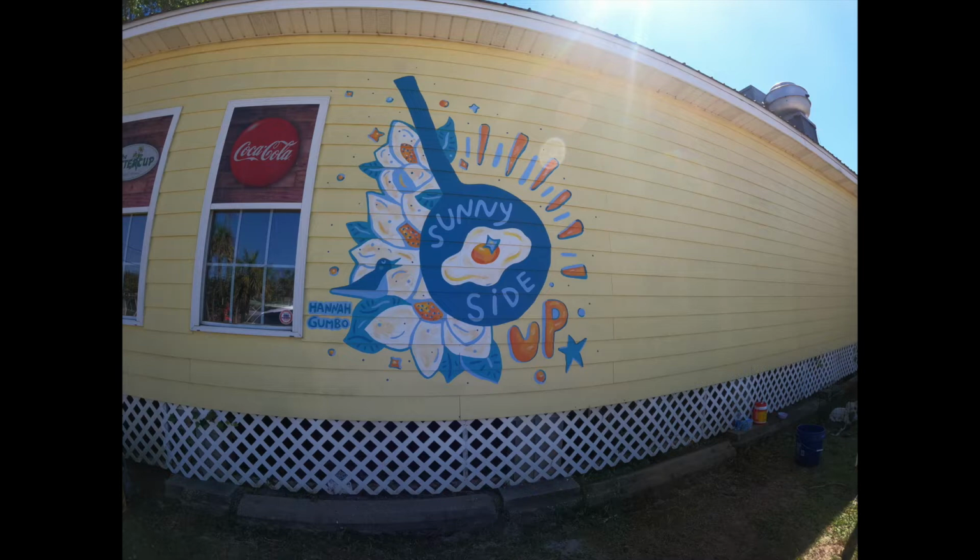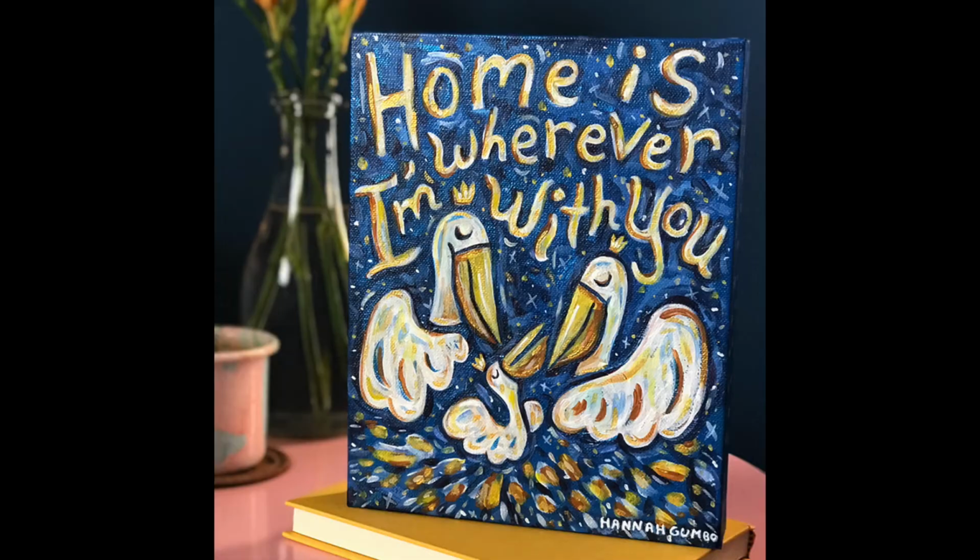And you can see that the side of the building has these long boards. So I was really trying to make sure that I made my words go up and down so that none of them got stuck under a shadow. This is another smaller painting that I've done that has a lot of text in it.